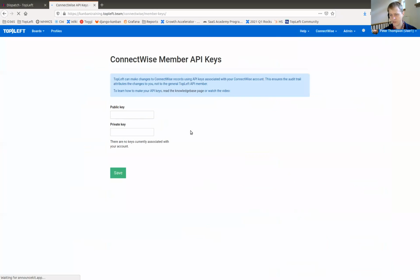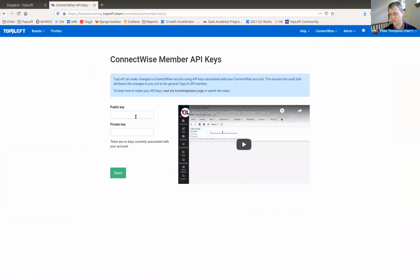Just go under ConnectWise API keys. I don't happen to have it set up here in our example environment, but it's really easy. There's a knowledge base page here. There's also a video about how to set it up. So if you want your audit trail to not say anything about the Kanban API member, just have your technicians set this up. It only takes a minute or 2. So that's a good improvement.